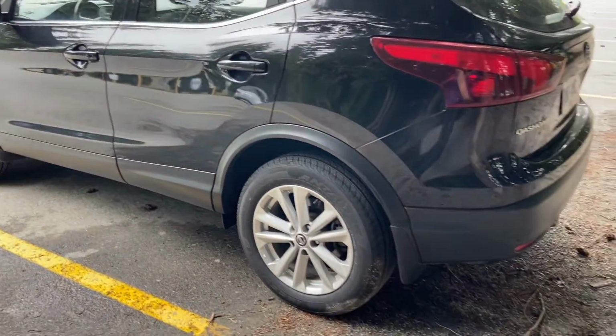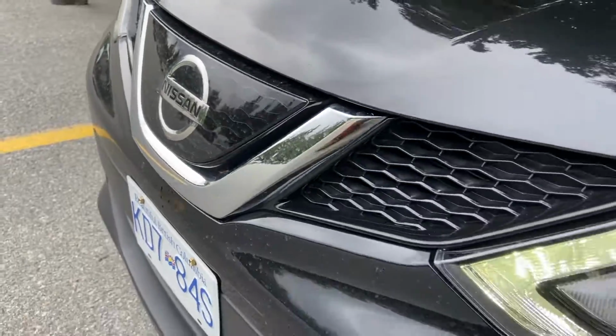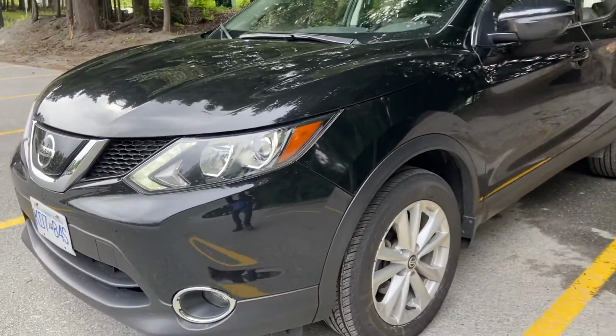You have pronounced haunches around the wheels in the front and back, and the overall height of the car makes it seem bigger and more substantial than it actually is.